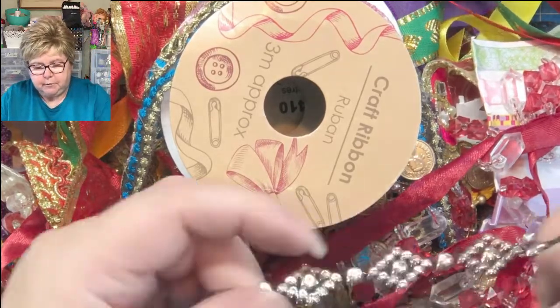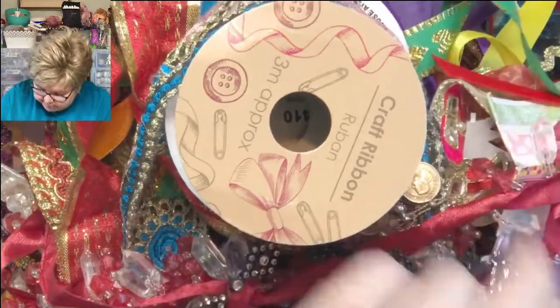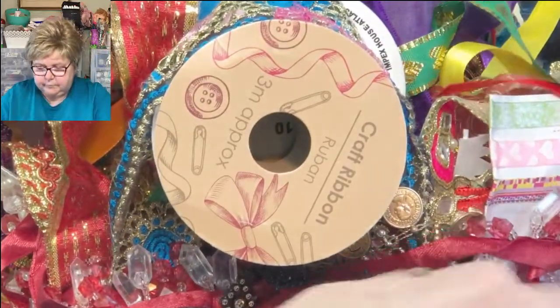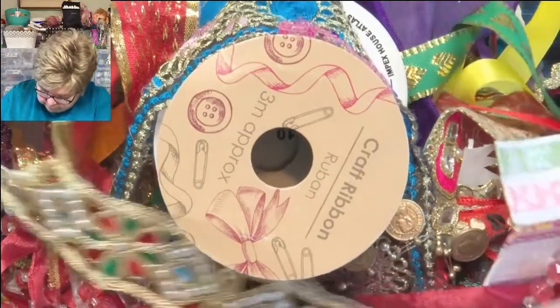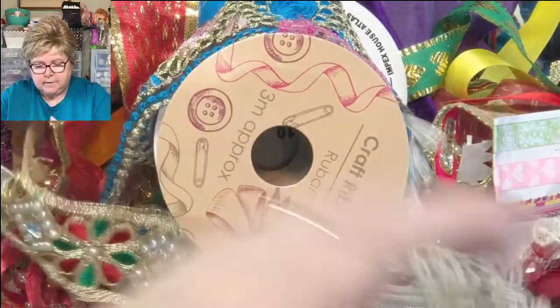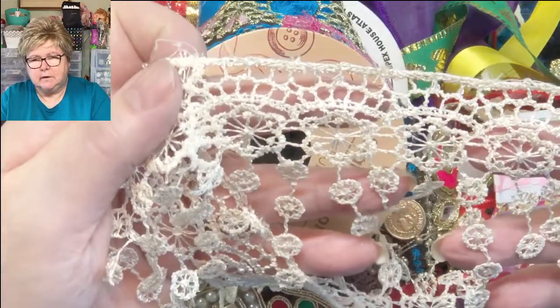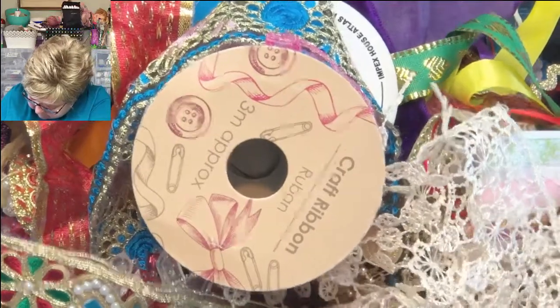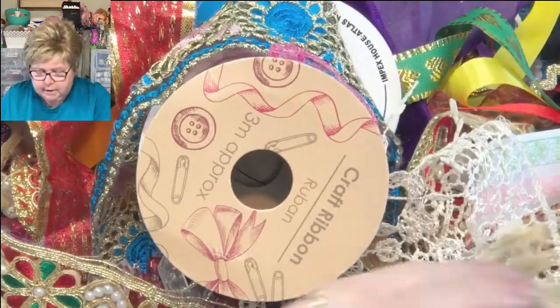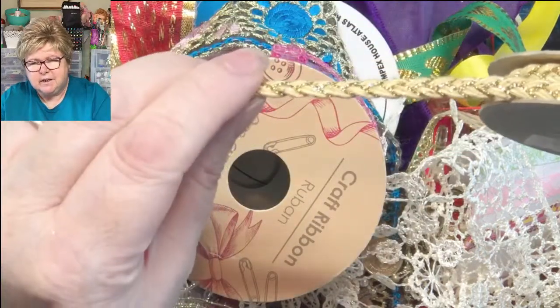This beautiful black braid. Regina definitely bought me that one. It's gorgeous. This one. This lace. Look at that. It's gorgeous. We're getting to the end. That braid. Forward. Oh, sorry. That braid.